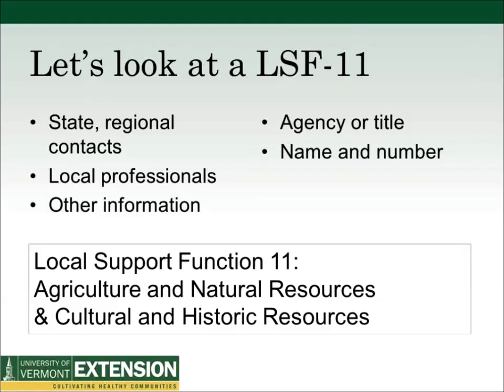Here in Vermont, at the town level, our basic emergency operations plans, or BEOPs, have resource annexes. These are called local support functions. They line up numerically with the support functions at the state level, which line up numerically with the support functions at the federal level, the emergency support functions. So local support function 11 is the one that lines up with dealing with agriculture and natural resources, as well as cultural and historic resources issues in terms of emergency management.